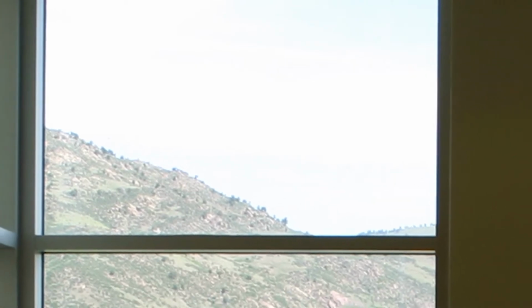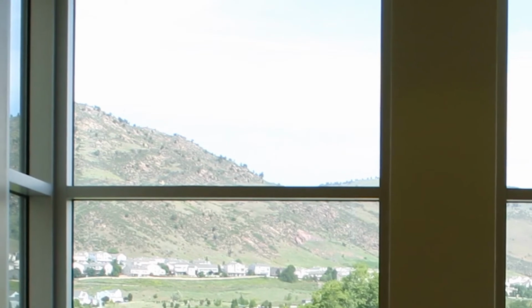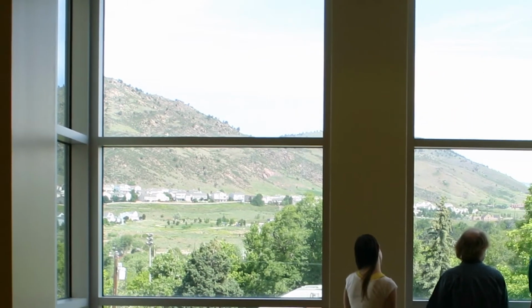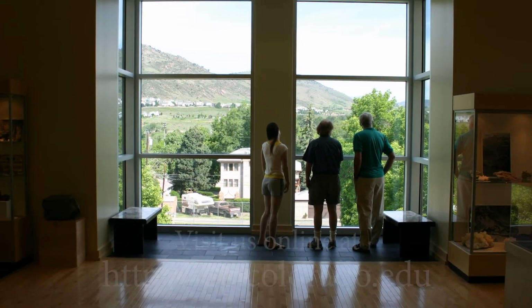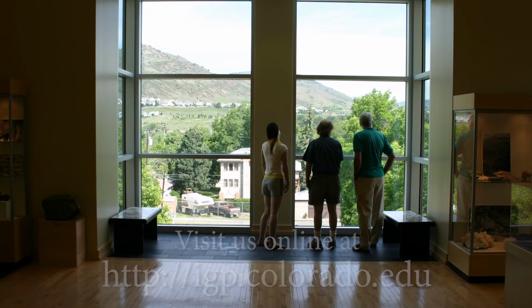The view out of our window shows the importance of geologic time, the rock cycle, and the changing landscape. You can see the three types of rocks: metamorphic, sedimentary, and igneous. Remember that one type of rock can turn into another through the processes of burial, uplift, and erosion. Now you can take a walk on the geologic trail, where you can learn more about the rocks and the processes of the rock cycle.